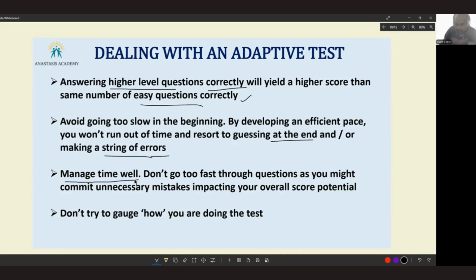Manage time well. The other end of the spectrum is, some people take this advice to heart too much, thinking now I have to go through these questions very quickly. Let's say you start solving a question and you realize after 1.5 minutes you're still half a minute or 1 minute away from the answer, so let me just randomly mark and move. No. Some questions deserve 2 minutes of solving, some deserve 2.5 minutes, but no question deserves more than 2.5 minutes. So don't be too fast either, but don't be too slow as well.